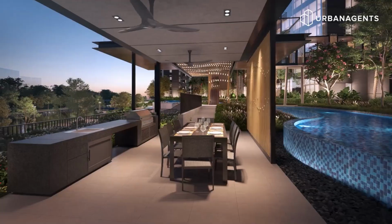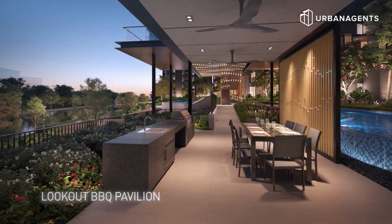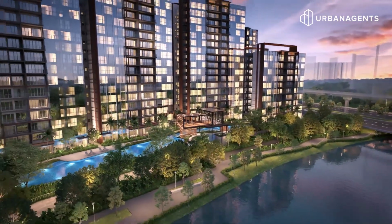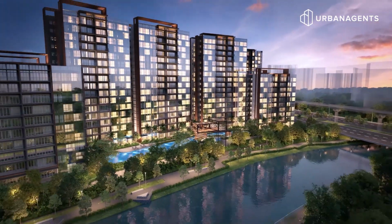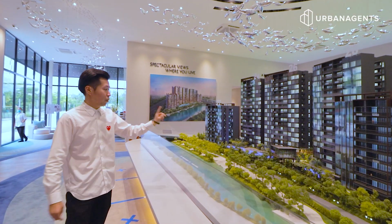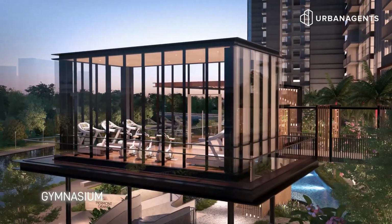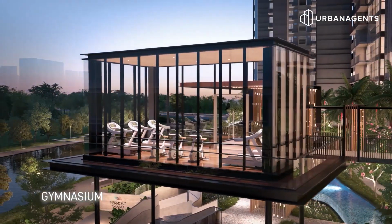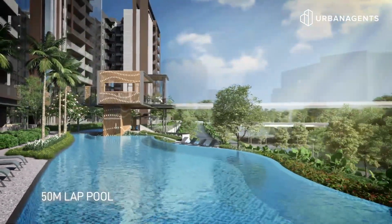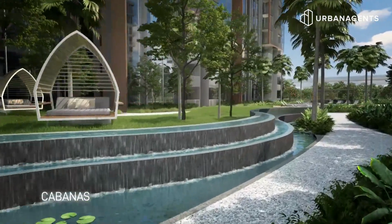We have another barbecue pit here, and coming over here is the most captivating part of the whole project, the waterfront living. There's a side gate here, so if you want to do exercise, jogging via this park connector, you can use this side gate. And also, we have a gym overlooking the beautiful and scenic My Waterway and Punggol. To top it up, we have another 50-meter lap pool over here. Full condo facility, very beautiful landscaping.